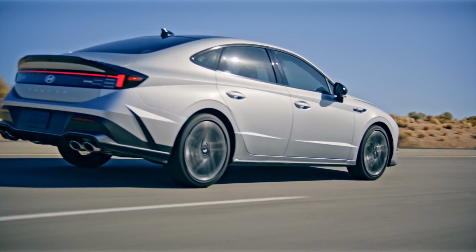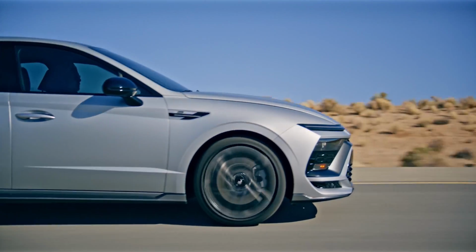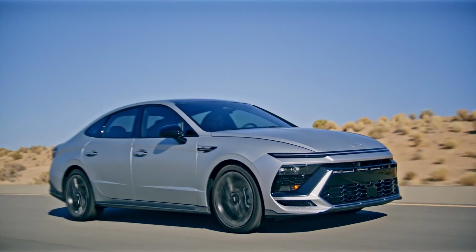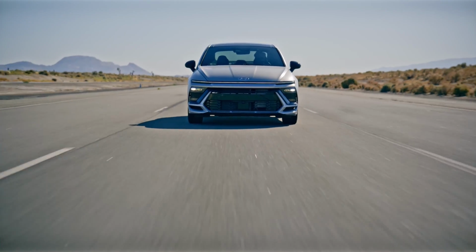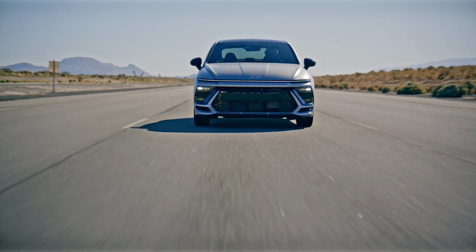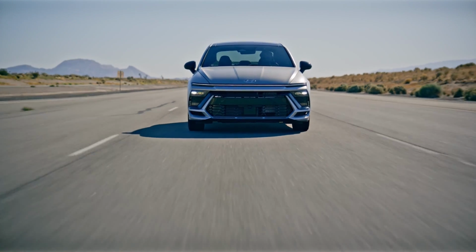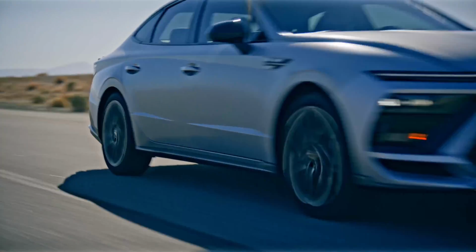The 2024 Hyundai Sonata. We finally have the official pricing for this sedan. But first I want to talk about what's new, and I want to talk about how good this sedan looks, because that's one of the biggest changes. It's a fully refreshed model, and I'm loving that front end with that slim single bar headlight.